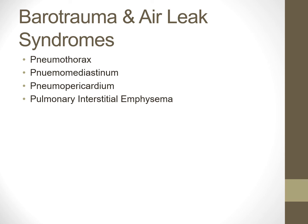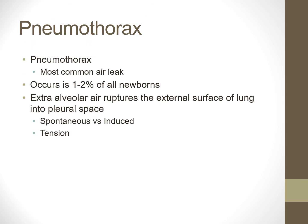Pneumothorax is very common with a preterm baby, even if they're not intubated, because the Hering-Breuer reflex is all they're going off of, and their rib cage won't stop their lungs from hyperinflating because the rib cage is not set yet. So they can get a spont pneumo pretty darn easy, and PIE is something that you usually see in later stages with the RDS management. So let's start with pneumothorax.